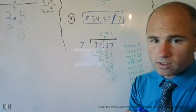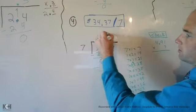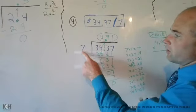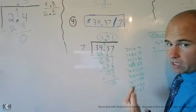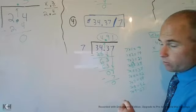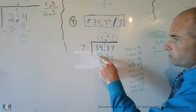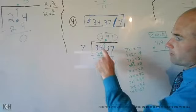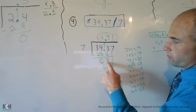Okay, for this one, I received the answer of 4 91/100. Hopefully you did too. If not, let's figure out why. So 7 goes into 34 4 times. Did my 7 times tables here to help me make sure I didn't make a multiplication mistake anywhere. 7 times 4 gave me 28. That 28 right there, which means 7 goes into 34 4 times. Okay, I subtract, I get 6. I bring down my 3/10.